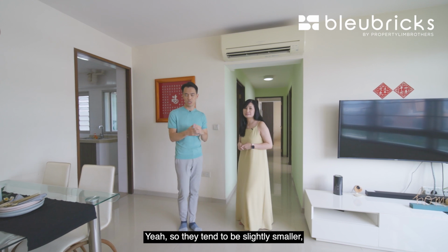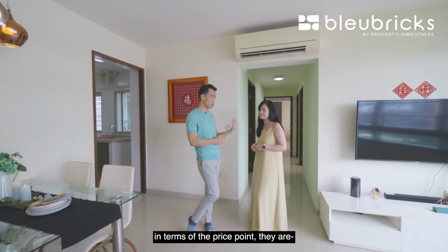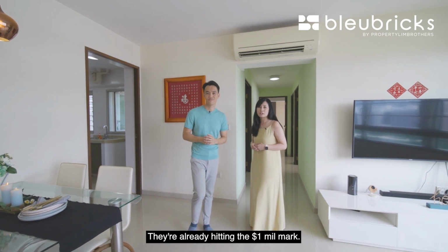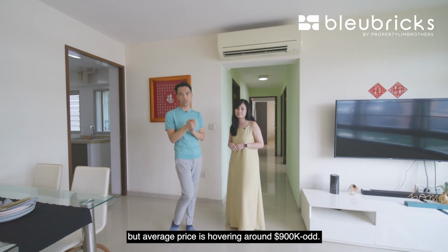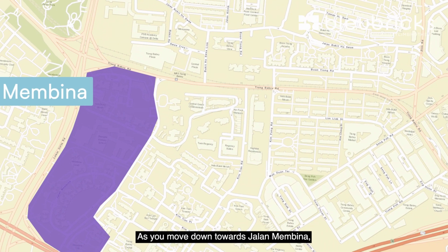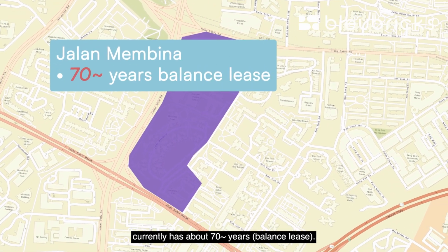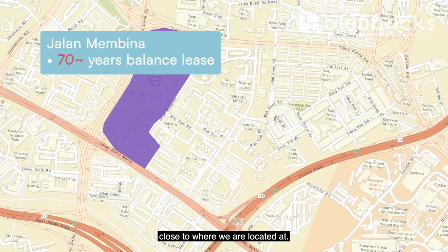Yeah, so they tend to be slightly smaller, but because they are newer, just right beside the MRT station, in terms of the price point, they're already hitting the $1 million mark. Of course, if you move towards the next cluster, size is slightly bigger, but average price is hovering about $900,000. As you move down towards Jalan Membina, currently at about 70 odd years, so those are slightly older, pretty much close to where we are located at.